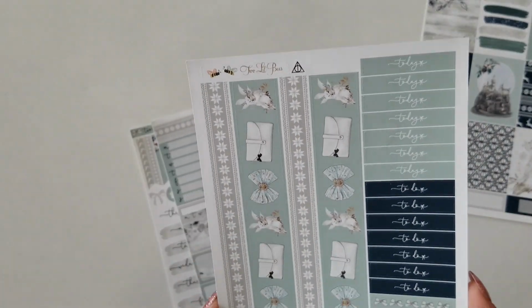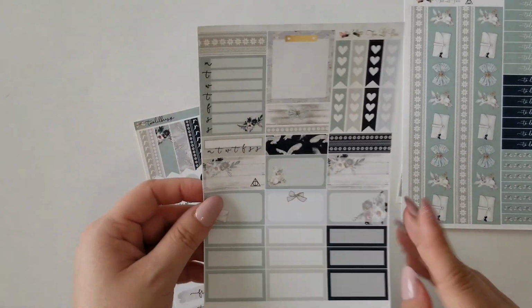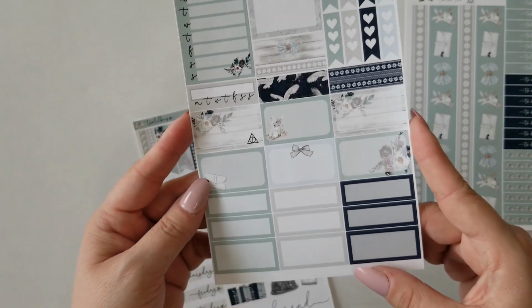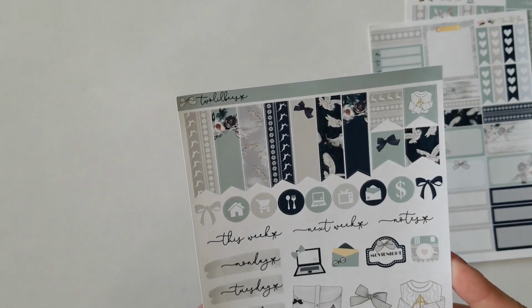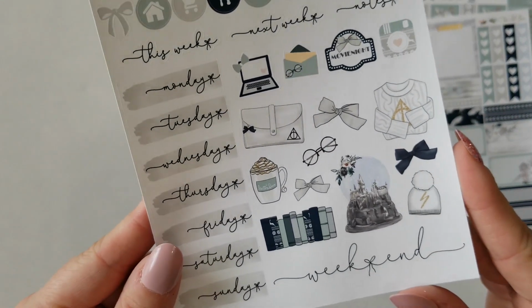So then we've got the headers and the washi strips on this sheet. And then we've got the trackers, the checklist, and some boxes. And then the last sheet is functional. We've got some flags, icons, date covers, and deco.